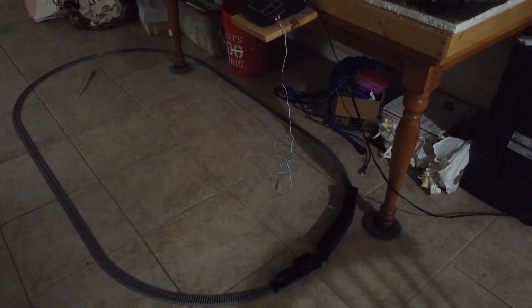Everything's functioning the way I want it to, aside from the headlamp, which burnt out. But yes, so this is a success. Now I just need to test the limits to see how tight this train can turn on a turn radius before it starts throwing cars off the track.